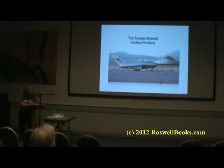The Russian Roswell incident artifacts. These are something I didn't expect to have, but in the course of going through George's house and carting out boxes and talking to George over a period of time, he started talking about going to Russia and interviewing people at the Russian Roswell incident. And then he said, would you like some artifacts? And I said, what kind of artifacts, George? You know, I think I'm gonna get some paper or something. And he said, how about some pieces of the crash? And I went, you have some pieces? And he said, yeah, I got some.